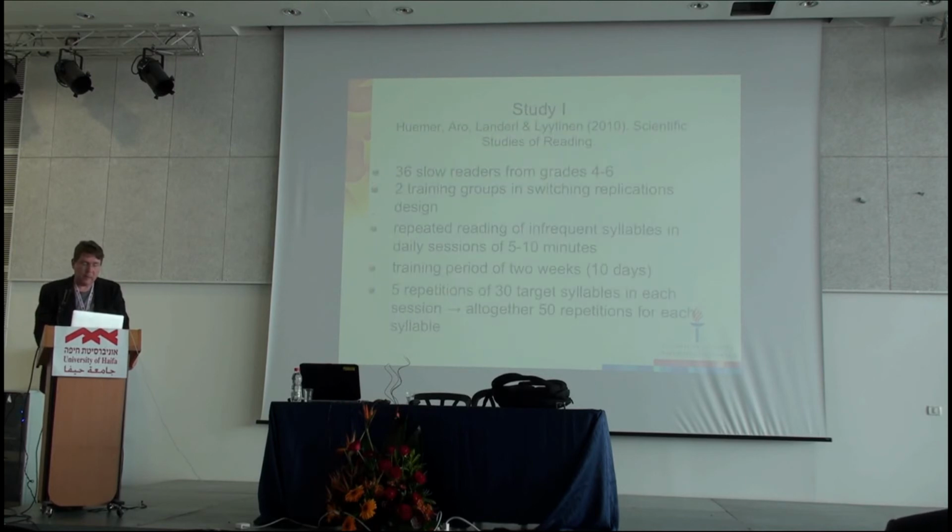So our first study was a quasi-experimental training study where we had 36 slow readers from grade levels 4 to 6. We formed 2 training groups and used a switching replications design. So one group waited for the intervention and the other one was intervened, and they switched roles after that.